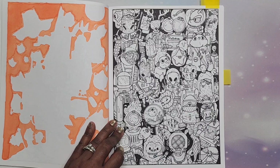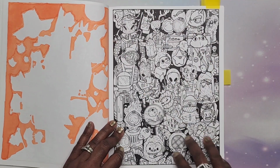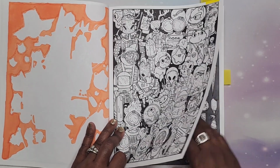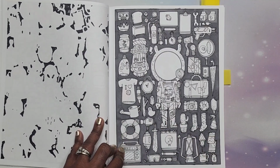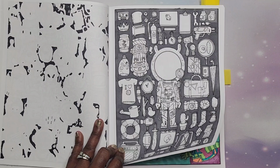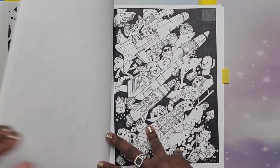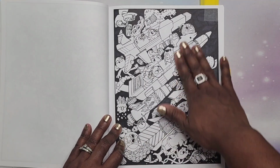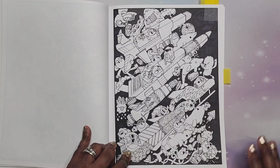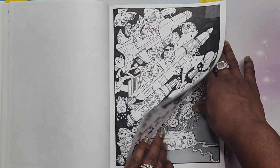Same with this, background done. As you can see, when you do the background in these kind of doodle pages, what you need to color stands out. So don't be afraid of them. Here's another one. I decided to go all gray, and so we'll have to color that in. This next one here, I went with black. I need to clean that black up, make it a little bit darker, and then finish the rockets. So cute. This book is absolutely adorable.